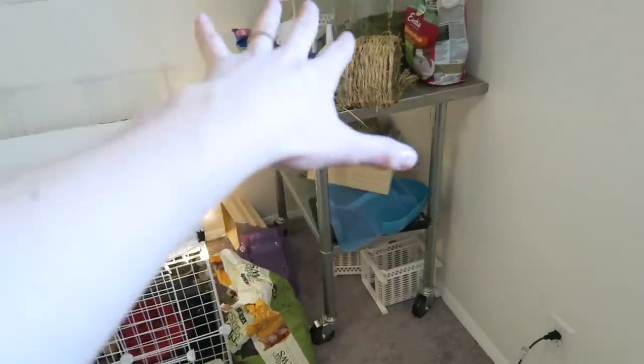So let's go ahead and organize all of this mess, move it out of the way, and then we'll get working on building the cage.